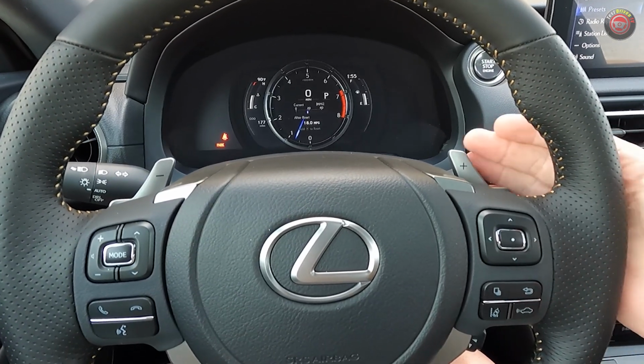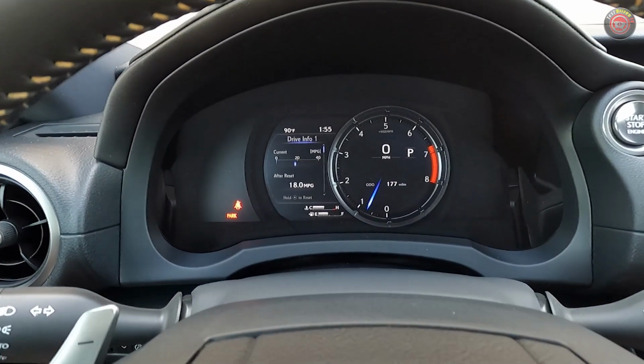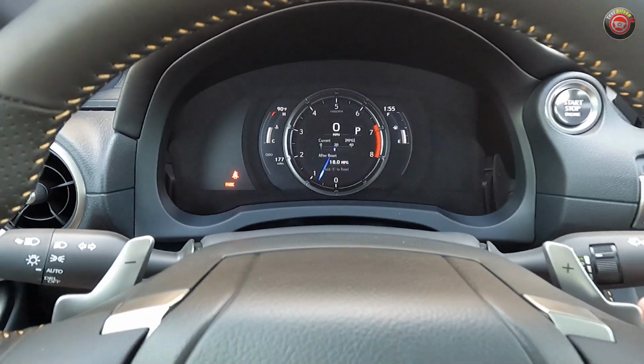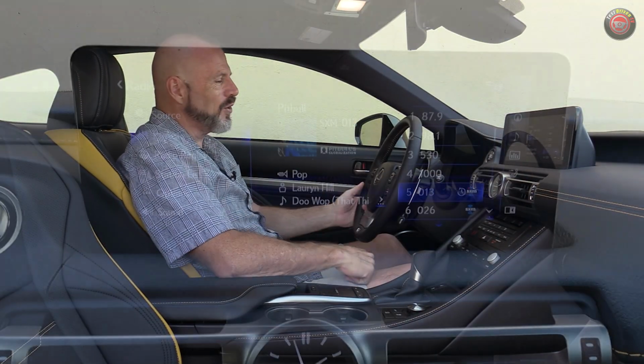As I sit here and look forward, I've got a leather steering wheel in my hand with paddle shifters, and ahead of me is the instrument cluster that the LFA made famous. You press the button on the steering wheel and it moves over and gives you a different look and feel and functionality. Yes, it's a toy, but it's a very cool one.